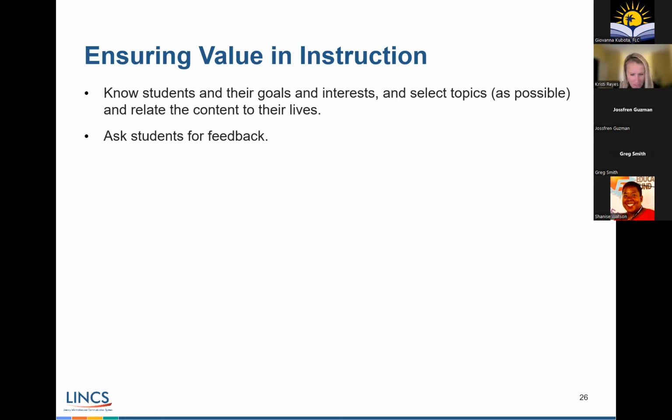Diagnose what their needs are. And then in that way, when we have that information, we can make better decisions about how and what we teach so that our instruction fills the gaps between where the students are now and where they need to be. Another way to ensure that instruction has value is just to ask students for feedback.